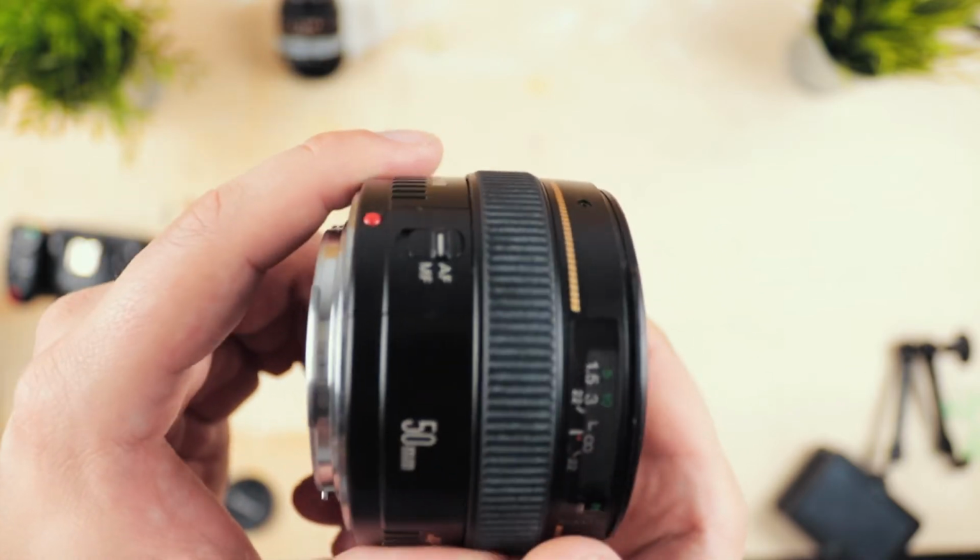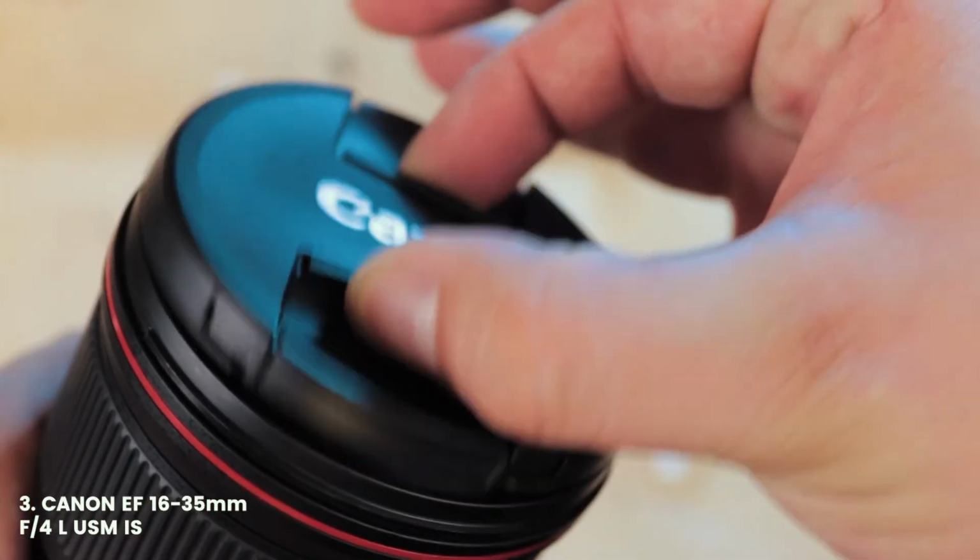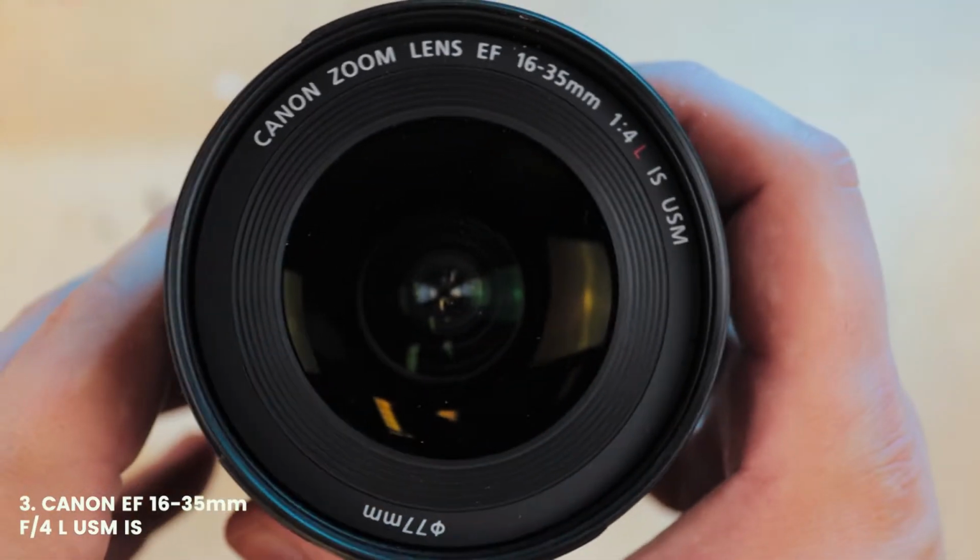Now next on my list is the Canon L series 16-35 f4 with image stabilization. This ultra-wide zoom lens is our go-to for pretty much every situation. We use it all the time on our APS-C sized DSLRs, as well as filming with our main camera, the C100. In fact, we're filming with the 16-35 right now.